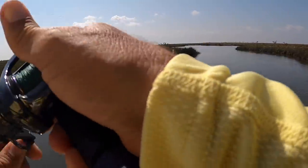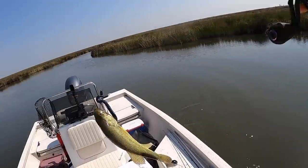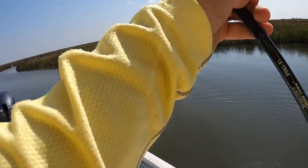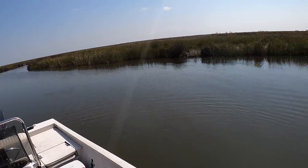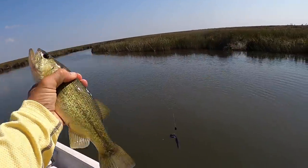There's one. Another bass. Now that one I didn't even feel hit. I just saw my line swimming off. Set the hook without ever feeling him. They're all out of the same mold. Not big, but very good to eat. We will have a feast.